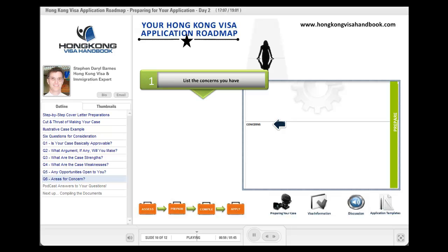Maybe you have no clear idea of the entire file which the Hong Kong ID are holding on you, as your previous employer or immigration consultant refuses to release it to you. Possibly you're claiming qualifications or experience that you are unable to support with confirmatory documentation.